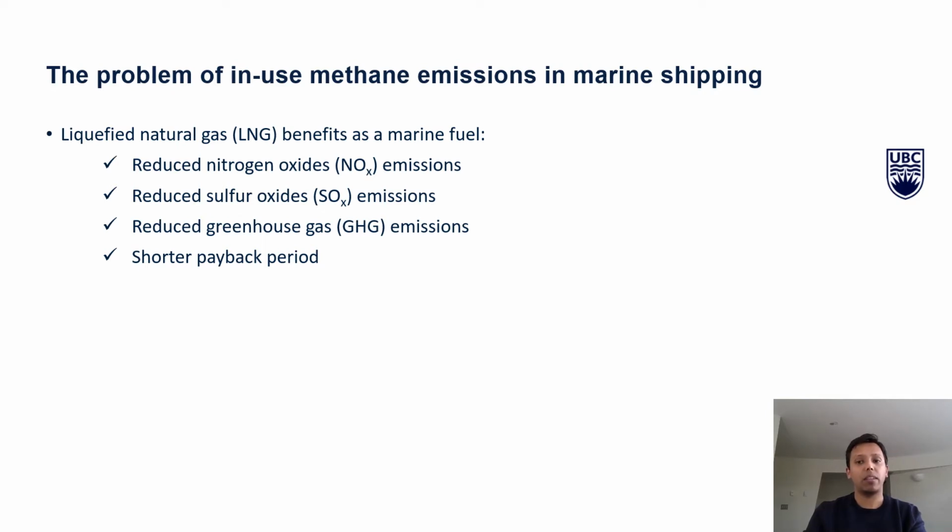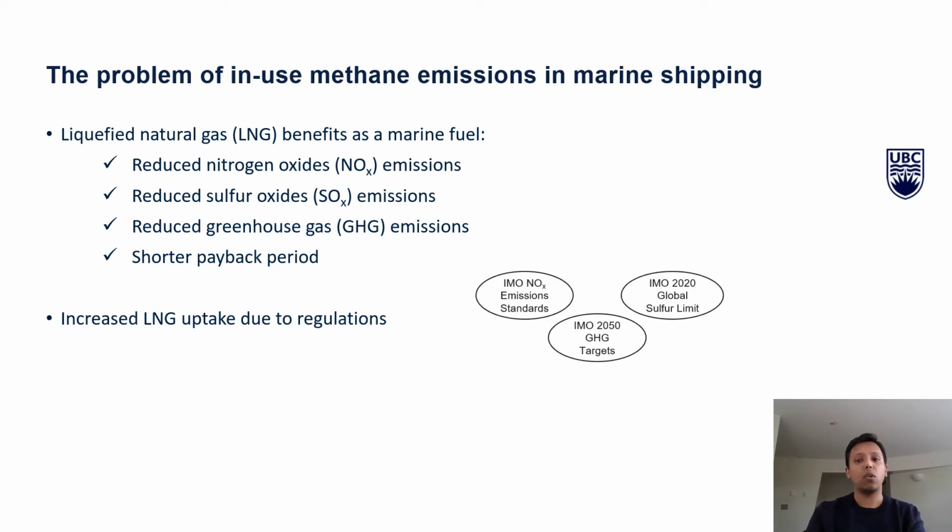The main benefits of LNG as a marine fuel are a significant reduction of up to 100% for SOx and NOx emissions, which are key air pollutants. It is also cheaper and emits up to 30% less GHG emissions compared to low sulfur fuel oil at the point of combustion. Uptake of LNG has increased recently, in part because this fuel can help ships satisfy the International Maritime Organization's NOx and 2020 sulfur regulations. Many hope that it can also help in bridging to the IMO's 2050 GHG targets.